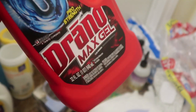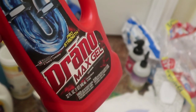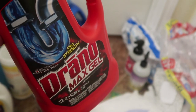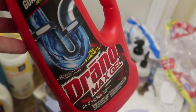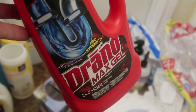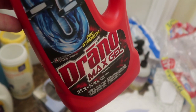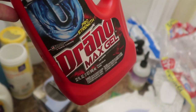Drano, you guys, I know it's kind of boring, but I wanted to share because I wanted to know what you guys use. So I bought this little Drano Max Gel because we were having a lot of issues up here in the master bathroom, the bathroom that is in the master bedroom, because I have long hair and so it gets stuck everywhere. It gets stuck in the sink, it gets stuck in the shower, and my husband shaves and his hair goes down the drain.